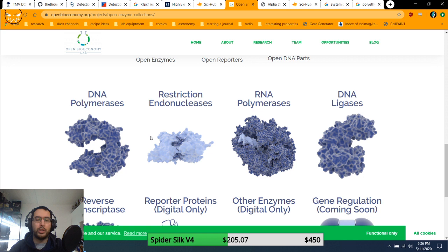They basically send you a tray, I want to say it's a 384-well plate, and it comes with a table to tell you what each well is. Inside each of these different wells is one of the plasmids that codes for one of the enzymes in this collection. What's really cool about this is you can take that plasmid, put it into whatever bacteria you want, and that bacteria will start expressing that enzyme.